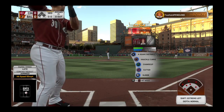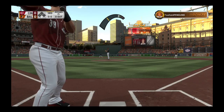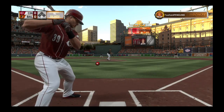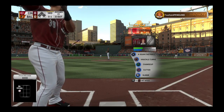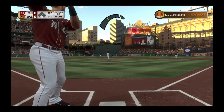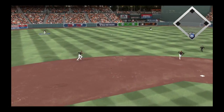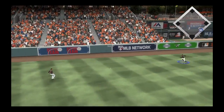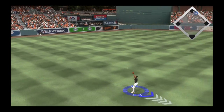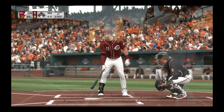The catcher Devin Mesoraco stands in. He brings an average in the 260s into this one. 39. Devin Mesoraco. And looked inside, but that's ruled a strike. 0-1. Here's the pitch. That ball's headed for the gap in left center. He's got a base hit, possibly more. And the Reds get a man into scoring position on the leadoff double.